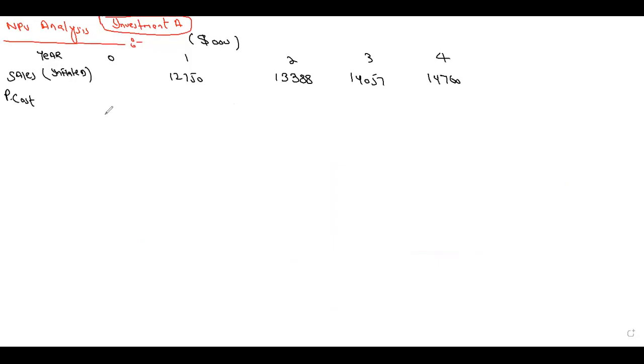Now, what are the production costs? The production cost working should be there. And why should the production cost working be there? See now, we are having production cost. Okay, now, what was the production cost in year 1? Tell me. 5,250. As this is the year 1 cost, so this is already inflated. This should not be inflated because that is already the year 1 figure.